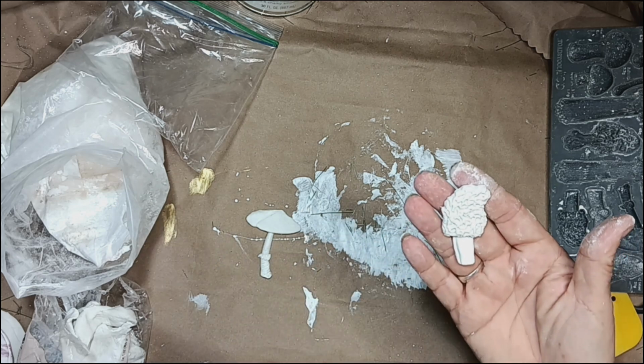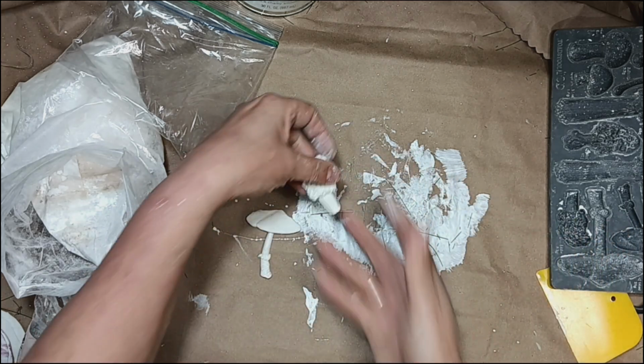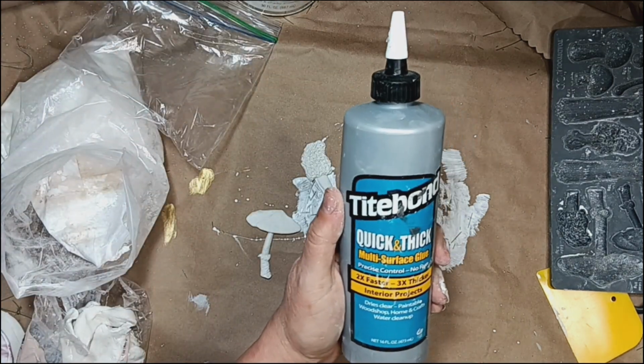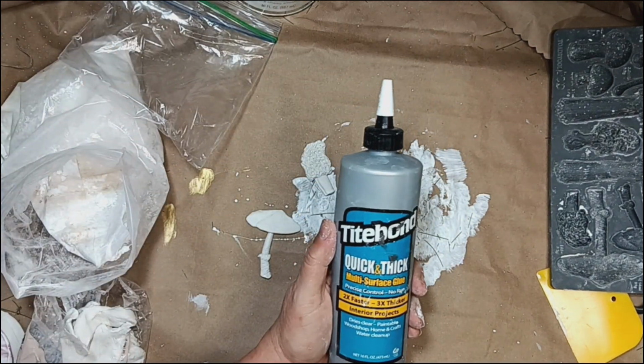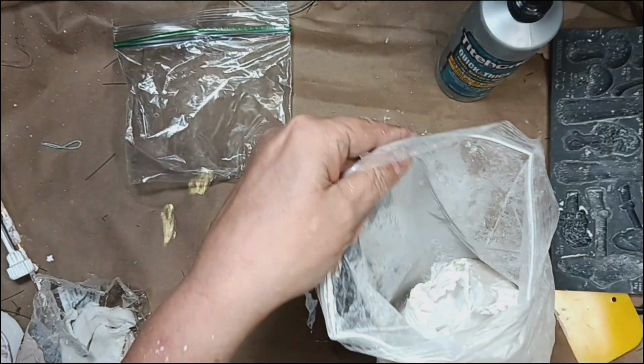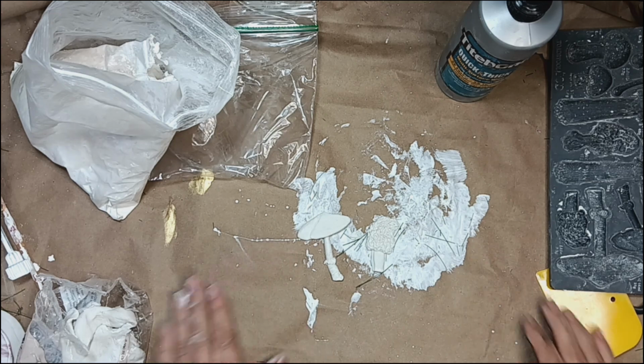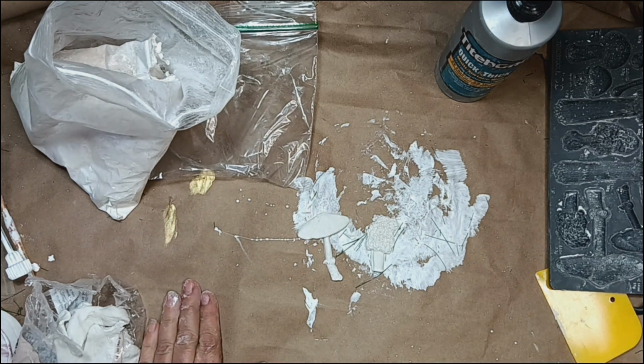Isn't that cute? Now remember, these molds were already on these trees when I took it out to reflip it, so I won't be attaching them. But when I did put them on, this is the glue I used. It's called Tite Bond Thick and Quick. You can buy it online at Amazon. You can get it at Harbor Freight, Lowe's, Home Depot. Lots of places carry it.